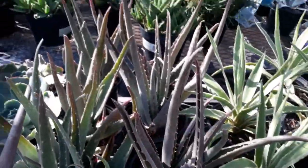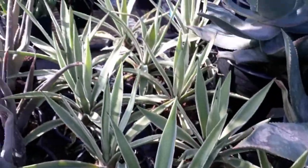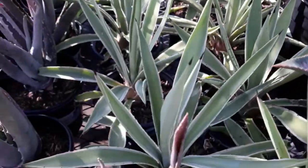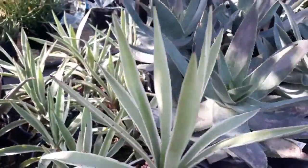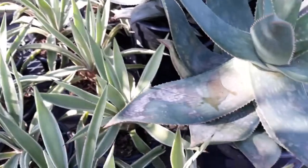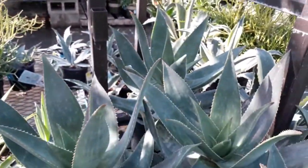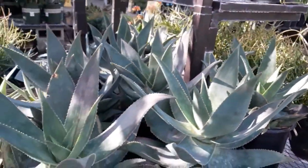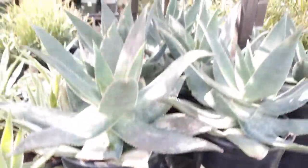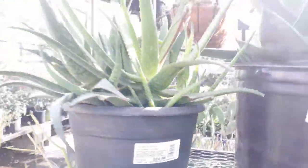They also have this aloe vera, the regular one. So, aloe vera is $6.98. At etong si agave is $12.98 siya. Yeah, malaki na siya. Oh, at etong isang ito. Oh my God, this is so pretty. Ayan. And this one. Oh my God. Ang ganda-ganda nito. Is $19.98. So, ayan siya. I also have this aloe hybrid. Ayan, $24 for that big one.